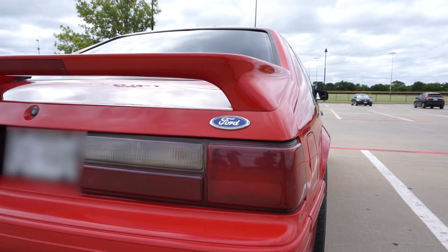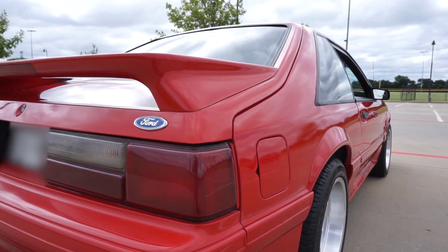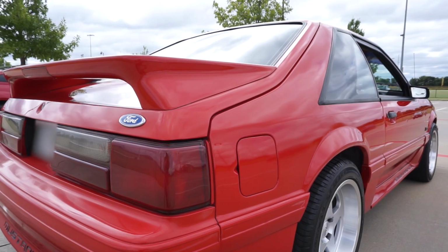Now, one thing that obviously comes up always is the styling of the car. It was a complete departure from the Mustang 2, which in my book, I think is cool.